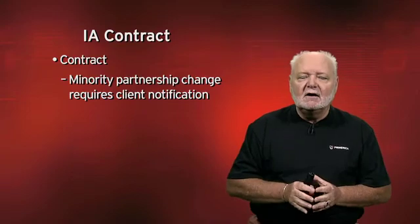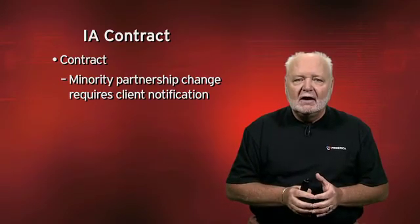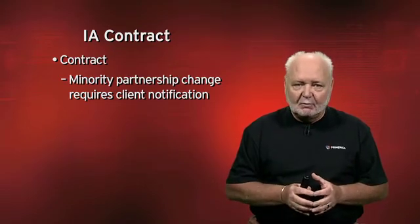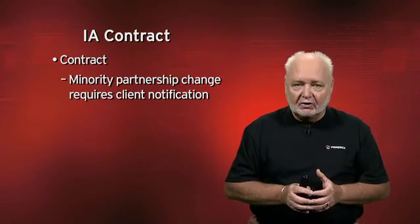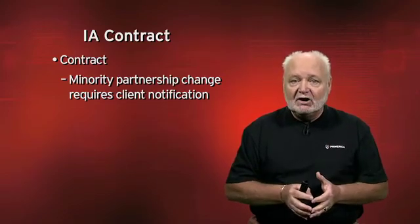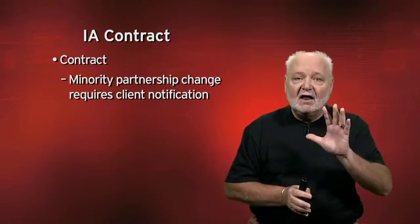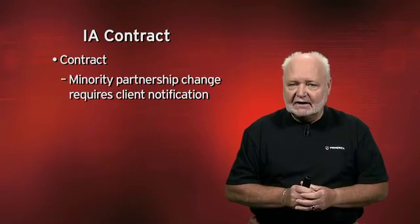Now, what if the amount of the partnership I own is a minority interest? Let's say that I own 48% of the partnership. I want to sell out to another partner. This is a minority change of ownership. This simply requires client notification. Hey client, this partner is leaving, and here's the new partner coming in.